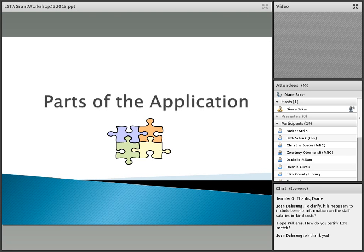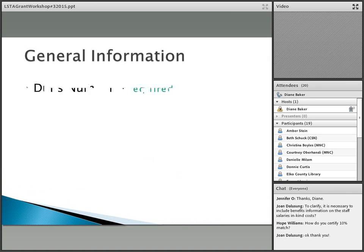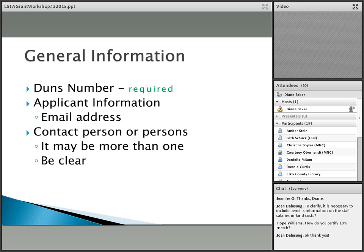So we have wrapped up the discussion of the application components, how to fill out and prepare the different segments of the application. Just going to do a quick review of the application again. DUNS number started off with our first webinar and indicated that this is now a required item to include on your application information. Email address, be sure I know who the primary person is. Don't mind if there's multiples, but I just want to make sure I know who the first person to contact is.